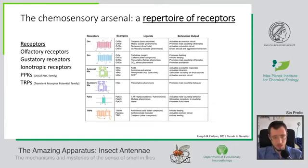There are a couple other very important receptors that I should mention among this repertoire. We have, for instance, the gustatory receptors, here shown in blue, and the ionotropic receptors, which function in a very different way, although with very similar principles. And of course, there are also other receptors such as the PPKs and the TRPs, which I'll not go into. They also constitute a part of this repertoire of receptors that is in charge of interfacing with the outside molecules.